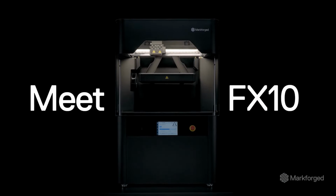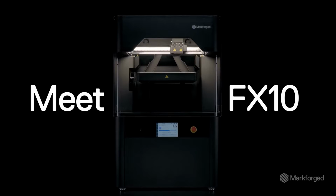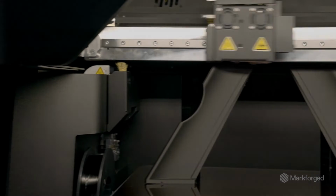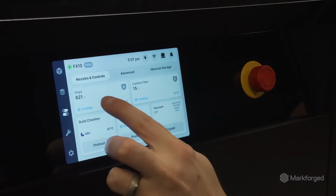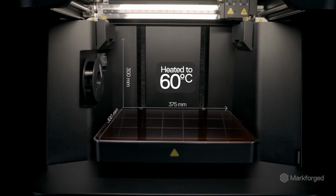Meet FX10, the latest 3D printer from Markforged and the most versatile tool for your factory floor. Equipped with a 5th-generation print system, this machine is engineered to deliver strong, accurate parts every print. FX10 is built with premium hardware, including a large heated chamber and print bed for printing large, high-quality parts quickly.